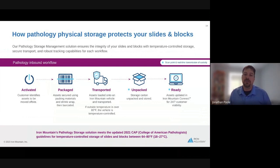Let's touch on physical storage for our slides and blocks, because this is a key component of protecting the asset through its entire life. So as you identify items to be moved off-site, this could be an entire year of material, or it could be month by month, or even week by week, where Iron Mountain will come in and collect these items. We'll make sure that they're securely packaged and ready to be transported off-site. That transport happens within an Iron Mountain vehicle, where temperature and humidity controls are required. We can use a vehicle that supports that.